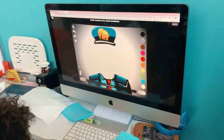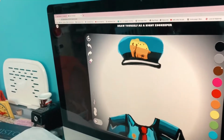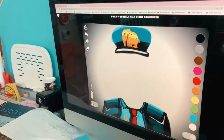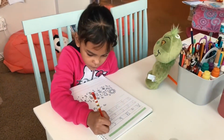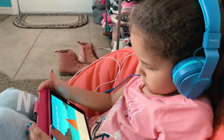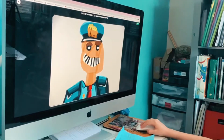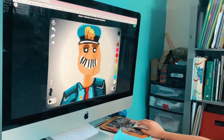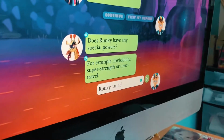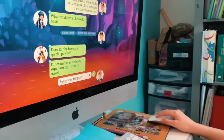So we just signed on to Night Zookeeper, and the first thing he's prompted to do is to draw himself as a Night Zookeeper. He works on his Night Zookeeper. Sadi's going to work on her handwriting, and Arilyn is going to do her monster math. You can make, now you get to describe their superpowers. We can teleport, don't forget punctuation mark.